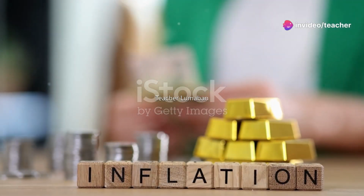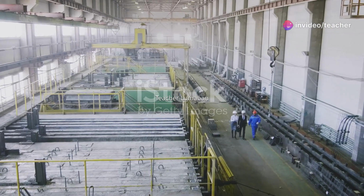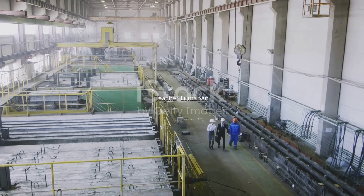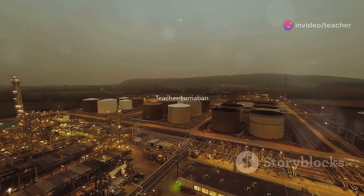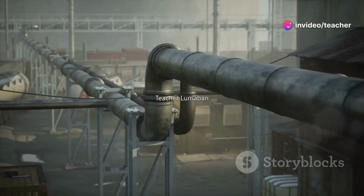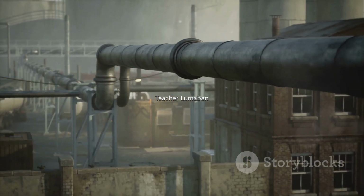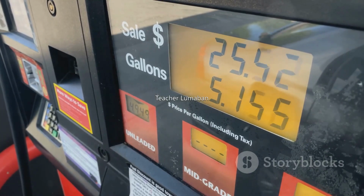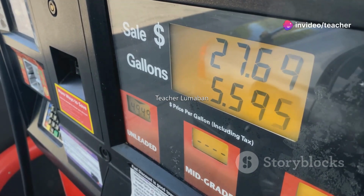Now let's talk about another type of inflation called cost-push inflation. This occurs when the costs of production increase, forcing businesses to raise their prices to maintain their profit margins. Imagine there's a sudden shortage of oil, a key ingredient in many products. This shortage drives up the price of oil, which in turn increases the cost of manufacturing everything from gasoline to plastic. Businesses then have to raise their prices to cover these increased production costs, leading to inflation.